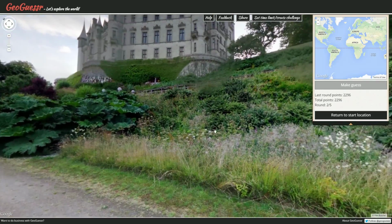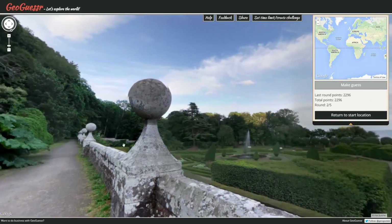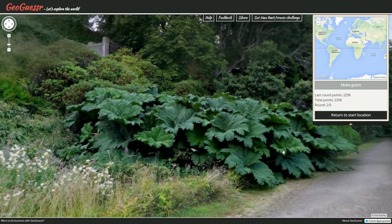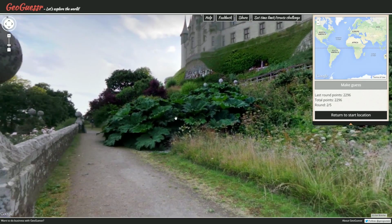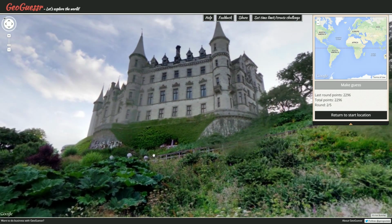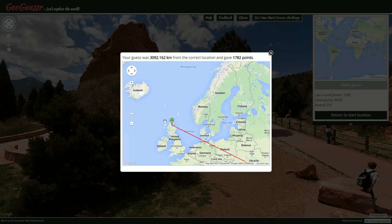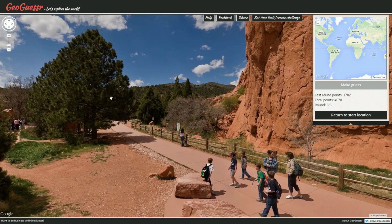Alright, here we are in the main section of today's video, and today we've got a viewer challenge. Wait, hold on a second. Look at these. Man, what the hell is this? This looks like giant rhubarb. Imagine if that's what that was. It's like overtaking the path. And also, we got a really cool castle. Where is this? Oh, okay, it's in Scotland. Very cool. Well, this place is interesting as well. Alright, not the point. We've got a viewer challenge.